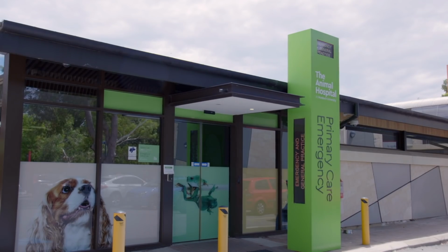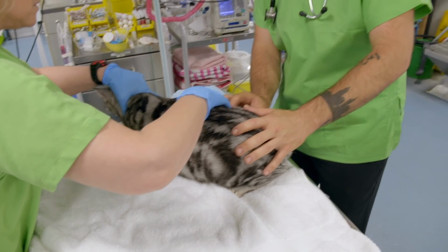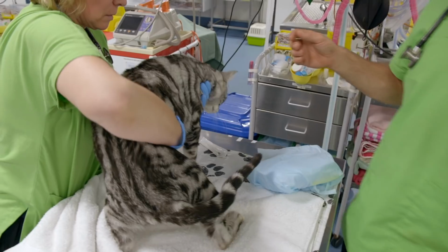Is this Cleo? Is she a pretty cat? At the animal hospital in Perth, Peter is about to anaesthetise Cleo the cat, who has a mysterious lump on her side. Once she's asleep, we can investigate the lump a bit further by making an incision with a scalpel to see what tissue lies underneath.